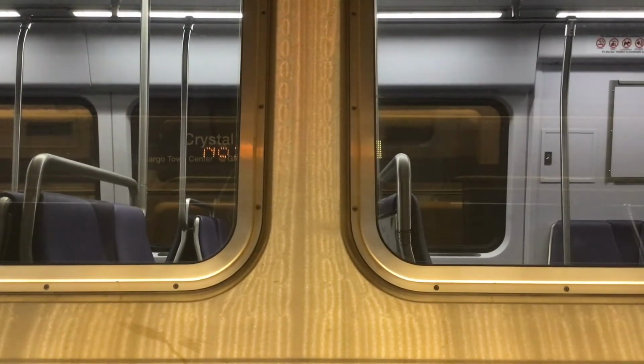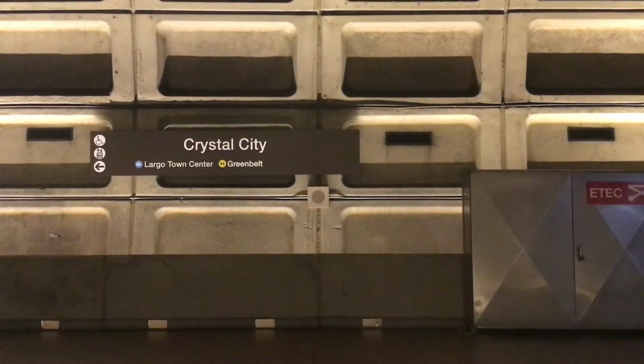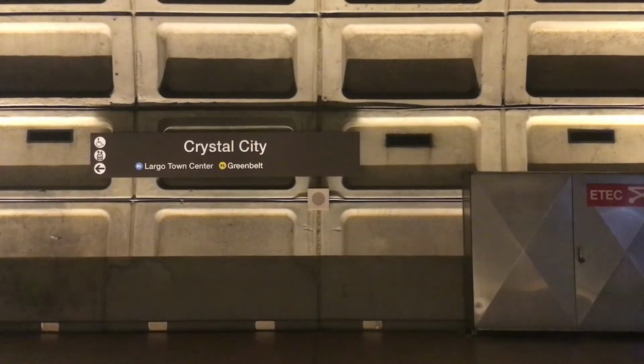This is the yellow line. The next stop is Ronald Reagan Washington National Airport. And that's the station we're going to end up at. I'm not going to drop you off. We're going to Eisenhower. But since we're going to come out of the station, we have some fun.